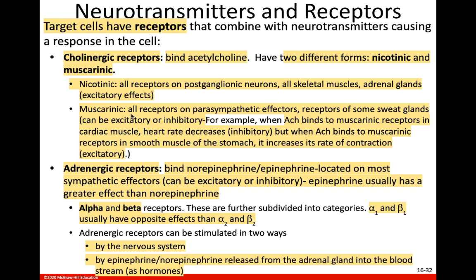So again, our muscarinic cholinergic receptors are going to be found on all of our parasympathetic effectors. So all effector organs that are part of the parasympathetic nervous system are going to have muscarinic cholinergic receptors. Some sweat glands have muscarinic cholinergic receptors. And again, this means that when acetylcholine binds to them, it can be excitatory or inhibitory. It just depends upon the effector that we're talking about.